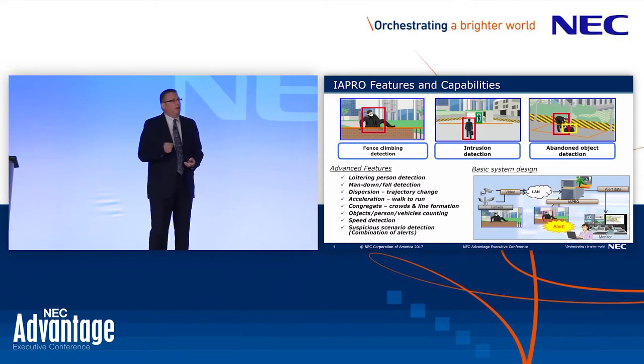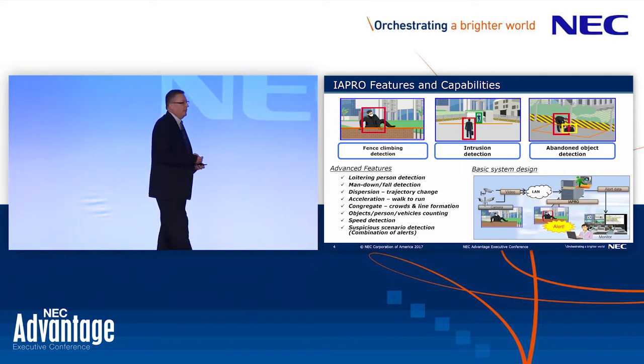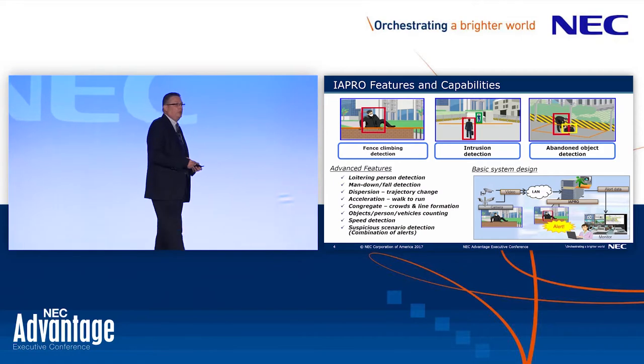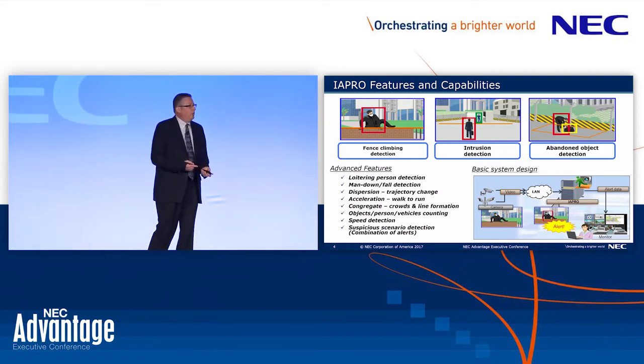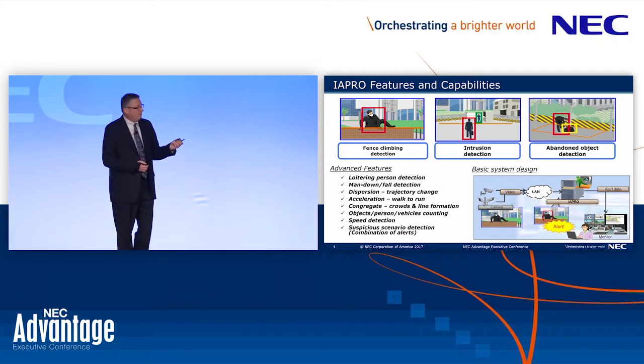Everybody's got a story about how much it cost them when somebody's fallen down a flight of stairs or somebody tripped and fell on an escalator, or even worse, the fact that somebody claimed that they had that issue. And this way, using IA Pro, you're able to actually track the anomaly, point it out, and dispute the claim.